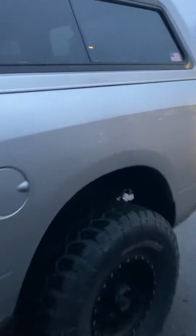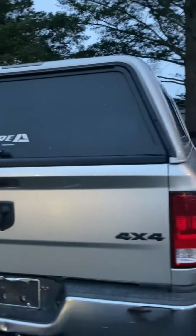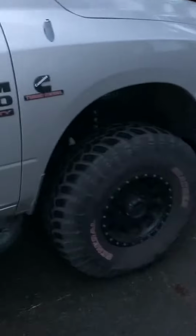Take it around the side. Okay, so bumper is gonna get replaced. Nice tow hitch on there. That's canopy, blacked out emblems. Same thing over here. All right, running boards and blacked out grill.